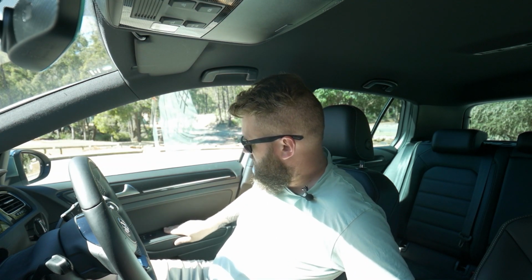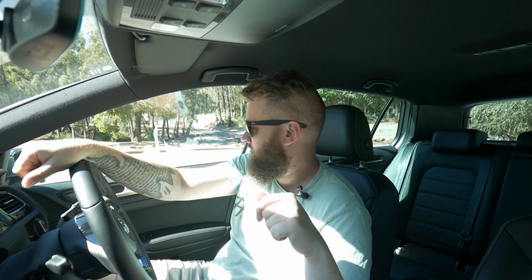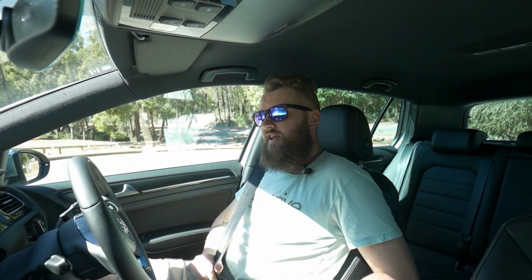The door cards in the i30N were like trash. But look, material, stitching, nice detailing. There's materials when I rest my arm, it's nice. The armrest is nice. It's just a nice place to be. Let's get cracking, shall we?